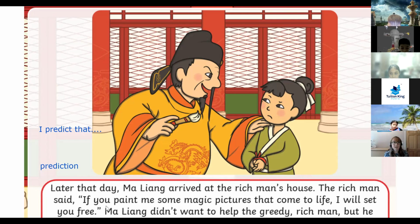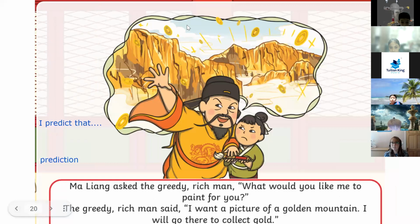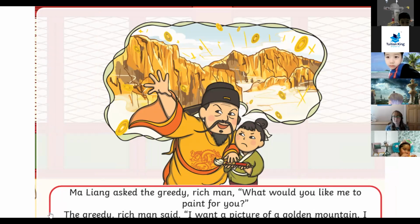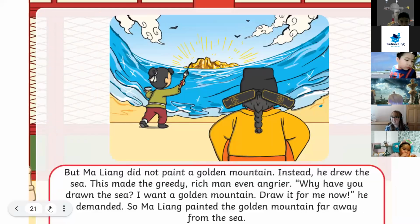So Ma Liang asked the greedy rich man, would you like me to paint for you? He said very nicely. The greedy rich man said, I want a picture of a golden mountain. But Ma Liang did not paint a golden mountain. I think you might be right, Ethan. Instead, he drew the sea.